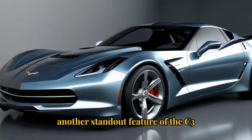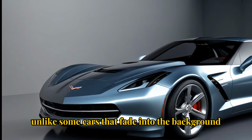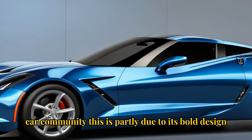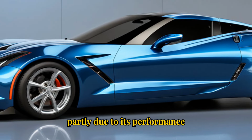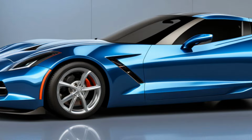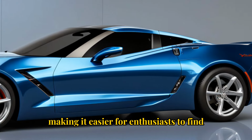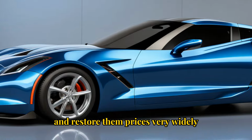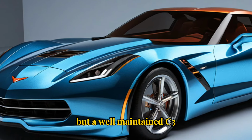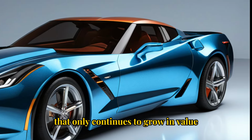Another standout feature of the C3 is its collector appeal. Unlike some cars that fade into the background, the C3 remains incredibly popular in the classic car community. This is partly due to its bold design, partly due to its performance, but also because it was the longest-running Corvette generation. With 14 years of production, there are plenty of C3s out there, making it easier for enthusiasts to find and restore them. Prices vary widely depending on the condition and rarity, but a well-maintained C3 is a beautiful piece of automotive history that only continues to grow in value.